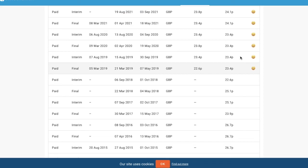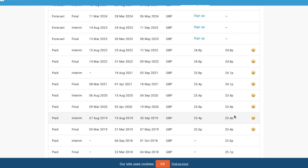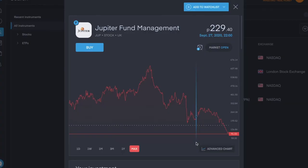Tiny bit, but not much. And even up until recently, it hasn't paid significantly more than it used to. So this would be definitely the bottom of the list so far, Phoenix Group Holdings. And last but hopefully not least, we have Jupiter Fund Management.